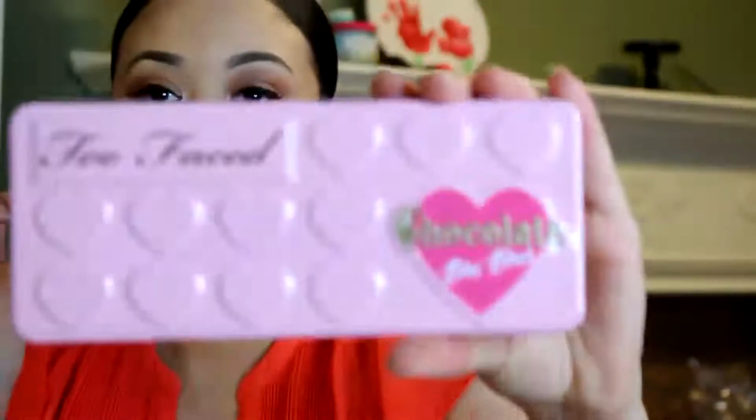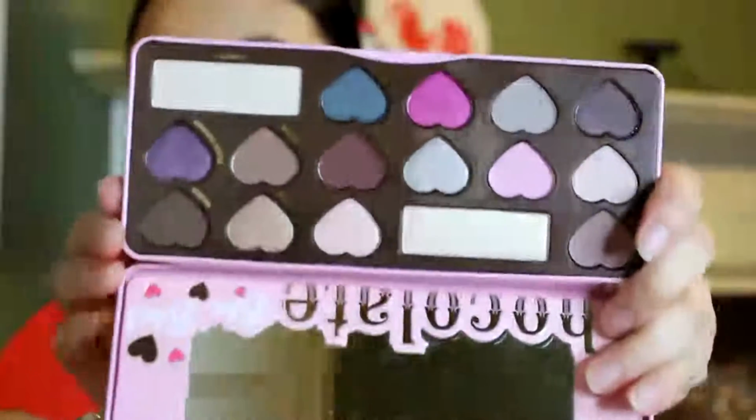I have the Chocolate Bon Bons palette, which are little hearts, so cute. You got your taupes, your purples, pinks. And then I stalked the Sephora website for about 2 to 3 days, and I waited until I could get my hands on the Sweet Peach palette. Like, the struggle and the hype is real. It smells like peaches, which is amazing.